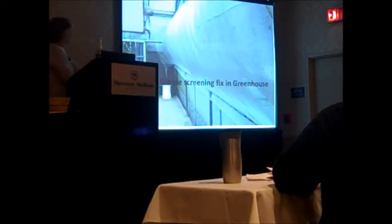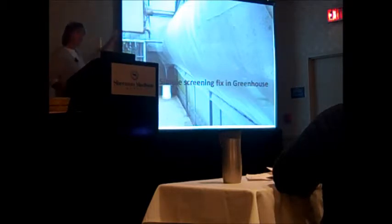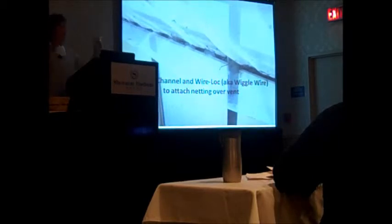This is what we did in the greenhouse. It's a really simple fix. This is the vent, and we just put channel on the outside. We just screwed in the channel and wiggle wired it. The exhaust fans are on the other side, and it just brings the air through that screen. There's a little bit of bugs, but nothing serious. It's really simple. We had started thinking that we were going to build this great cage over the vent on the outside, and then it's one of these aha moments in the middle of the night: let's just do it on the inside.